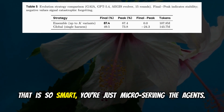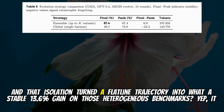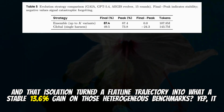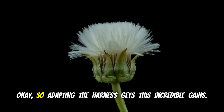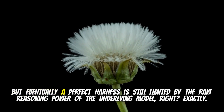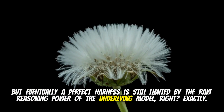That is so smart. You're just microservicing the agents. And that isolation turned a flatline trajectory into what, a stable 13.6% gain on those heterogeneous benchmarks? Yep. It completely solved the cross-task interference problem. Okay, so adapting the harness gets us incredible gains. But eventually, a perfect harness is still limited by the raw reasoning power of the underlying model, right?